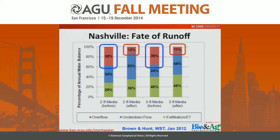If you take a look at the first and the third column, where we had, again, two different types of media being tested, I want to bring everyone's attention to the red bar, or what's in this case underneath the blue box. That's the amount of water that was not treated at all. It's the amount of water that overflowed the device simply because it was not draining fast enough and the bowl was a little bit too small.